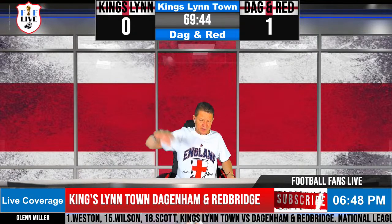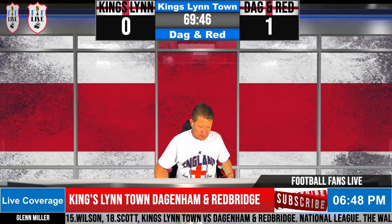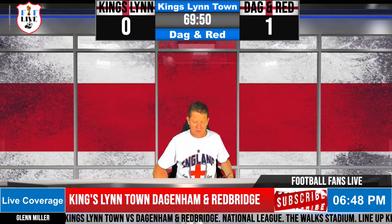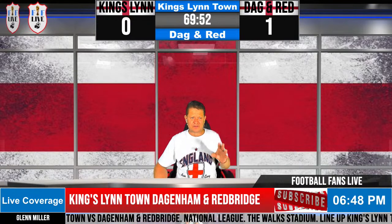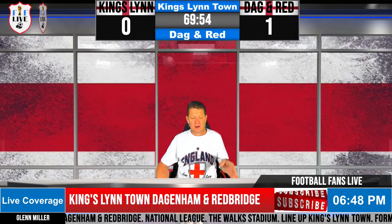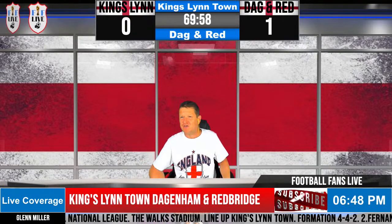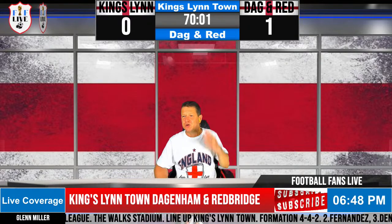Out on that far right-hand side. Aston Villa, edge of the penalty area. Unleashes a right-footed shot, and he puts it over the crossbar. Another good chance for Aston Villa to pull one back. They're trailing by 2-0 at Stamford Bridge. It's going to be a corner kick out on the far right-hand side to Kings Lynn. It's going to be left-footed.